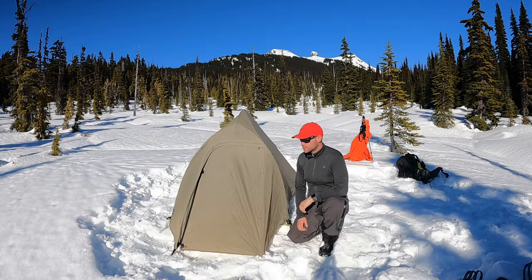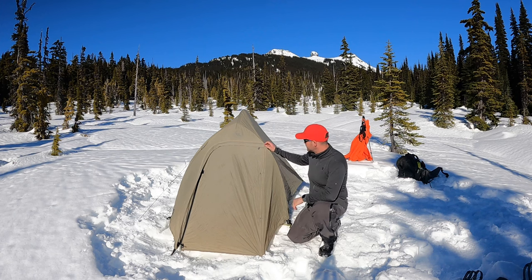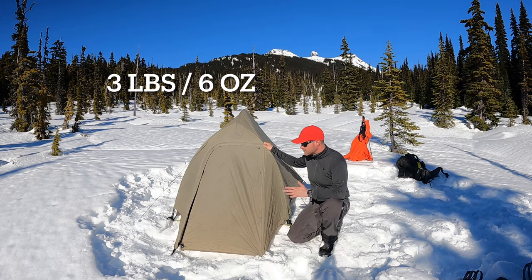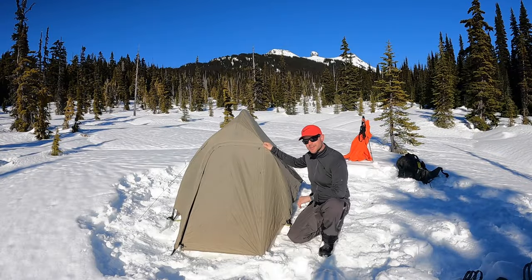Another thing I wanted to mention, what I really appreciate about this tent is it's one of the most lightweight options. I think it's maybe just over 2 pounds. I could be wrong, but I just love this thing. I have nothing but good to say about this tent.